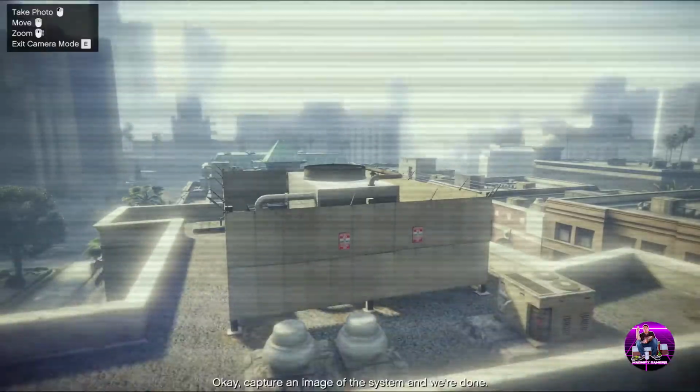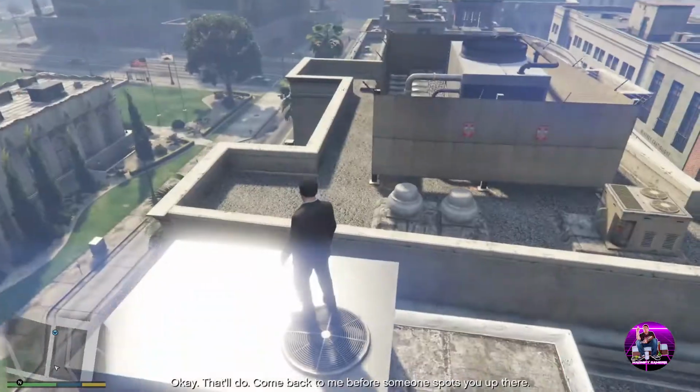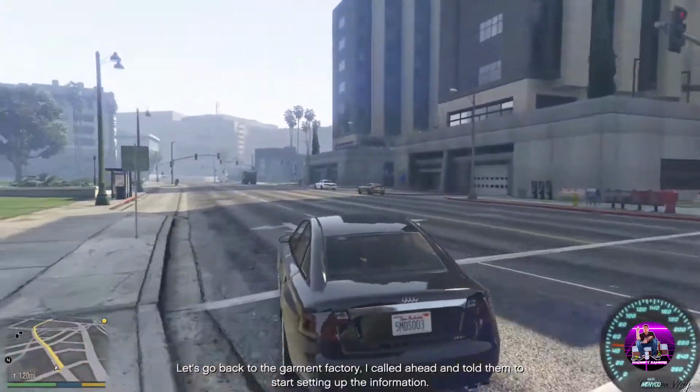Okay, capture an image of the system, and we're done. That's the shot. You've covered the vents on the roof now. Okay, that'll do. Now come back to me before someone spots you up there. I called ahead and told him to start setting up the information.